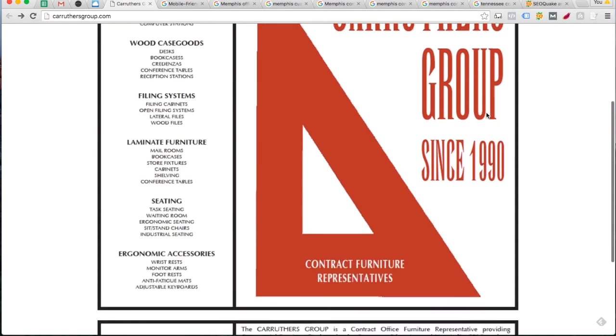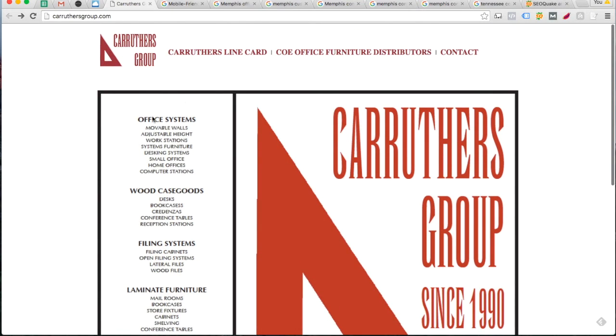So beyond that, I think you've got all these services or products listed here on this image: the different types of office systems, the wood case goods, the filing systems, and the laminate furniture. My next recommendation would be that you have a products tab or a products and services tab or something like that, and we can put some thought into what the right name for that is, up here in the navigation. Then when you mouse over that, maybe it drops down into a menu with sub pages, so that you can have individual pages for the different types of office systems or the different types of wood case goods.